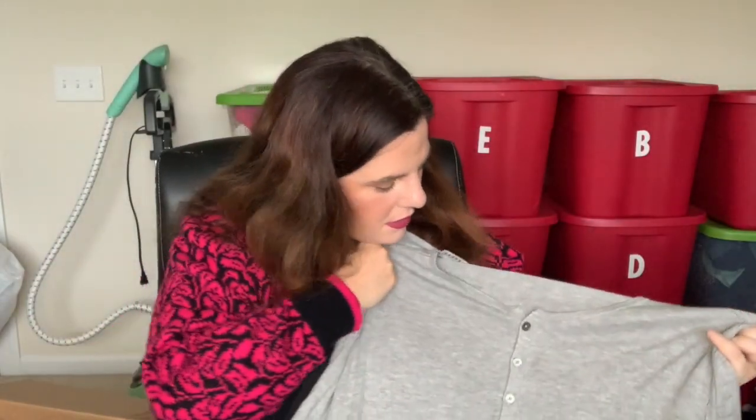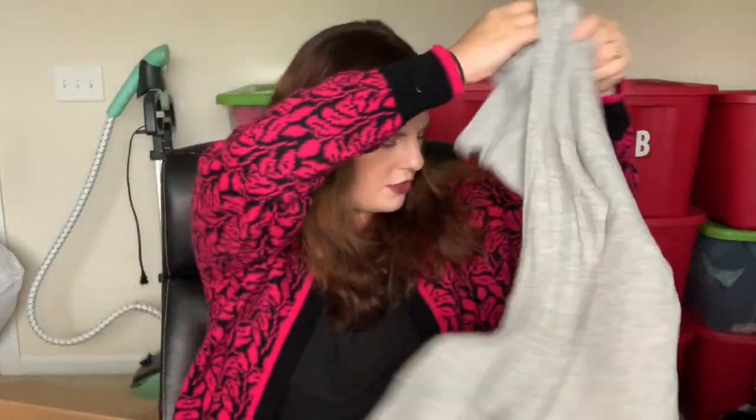This is just a gray pullover. Just very simple. Size extra large. I have a lot of men's. It's a lot of men's.